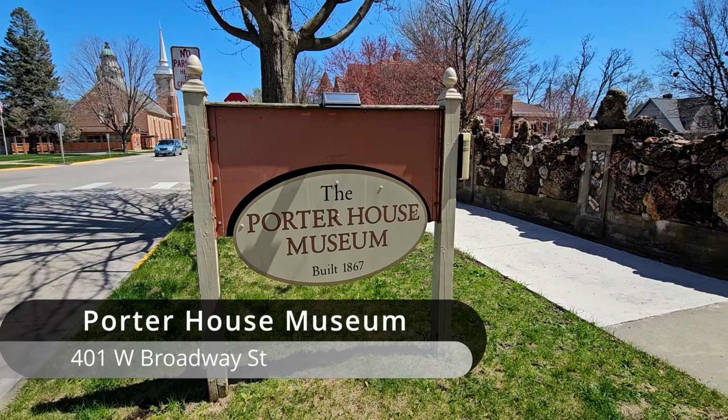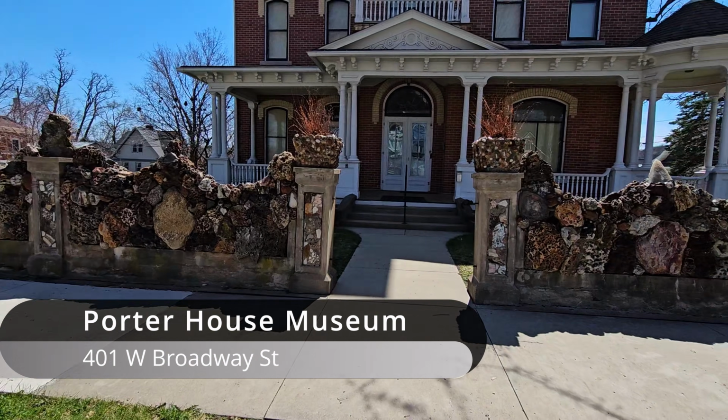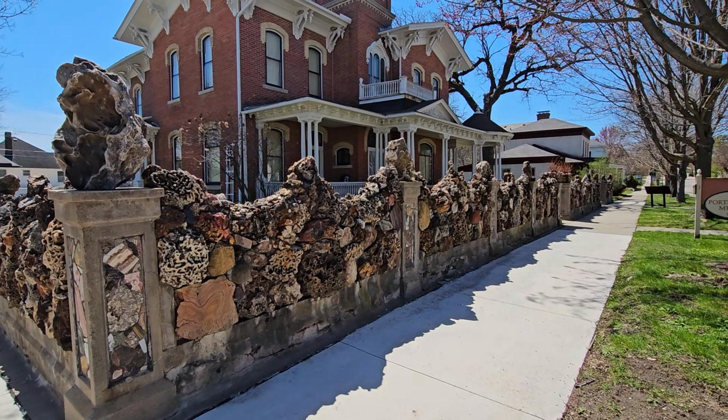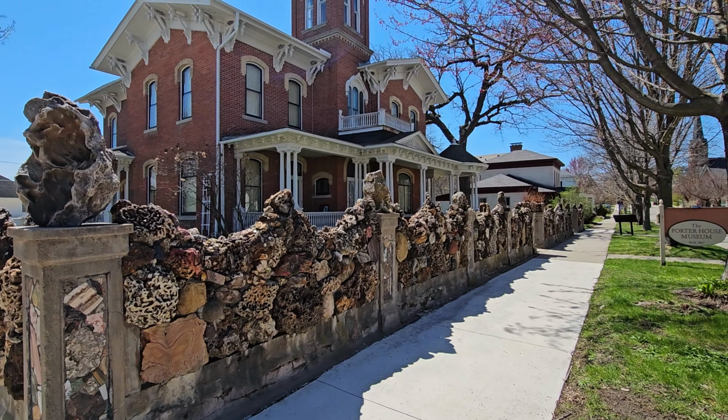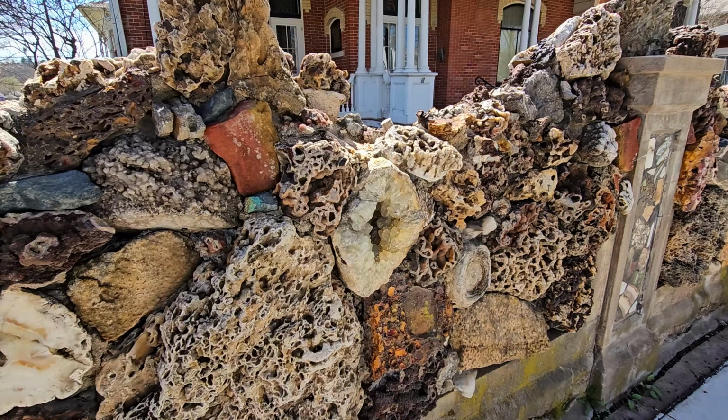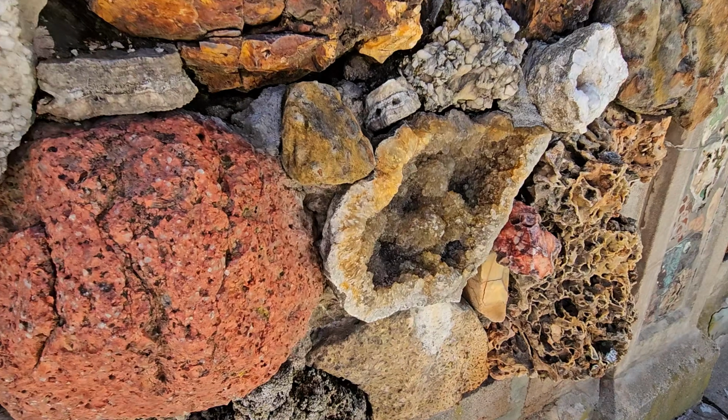Be sure and walk by the Porterhouse Museum. The highlight? Well, they have a fossil and gemstone covered wall built by Burt Porter himself. It features everything from agates and amethysts to petrified wood. It's both beautiful and unusual.